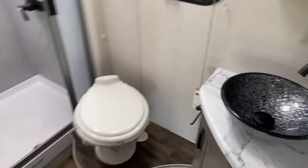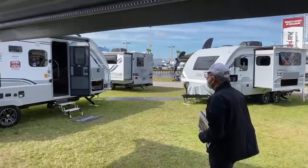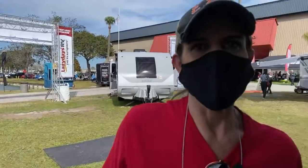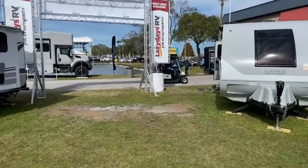One thing important about this one is there are your bunks. All right. Whoever was asking, 2445. What do you think about walking around? You want to risk it and go into like Newmar or Tiffin or whatever? We can try.